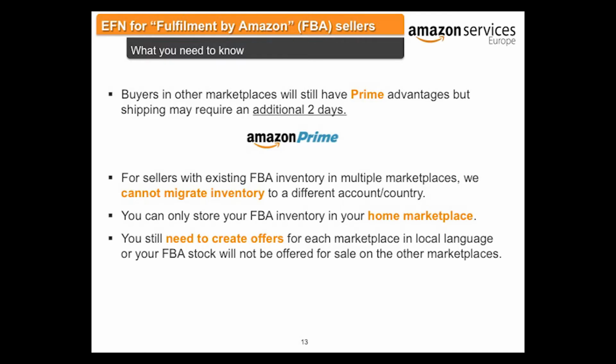Buyers in the other Amazon European marketplaces will keep Amazon Prime advantages like accelerated delivery at no extra charge. But given we will ship the item from another country, so from the UK to Germany for example, it will probably take a bit longer to deliver, so they will see on the offer page that delivery may require an additional 1 to 2 days. For sellers and existing FBA inventory in multiple marketplaces, we cannot migrate inventory to a different account or country.